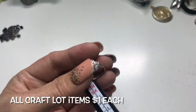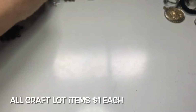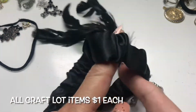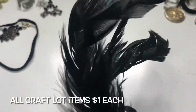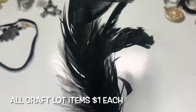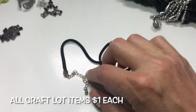Silver tone ring. And this is a size 7. This looks to be like maybe someone wore this as part of their flapper outfit, because it looks to be like a satin headband with the crazy feathers on top, and this dangly thing. I mean, this will go to the craft lot as well. Single earring, clip earring, craft lot.